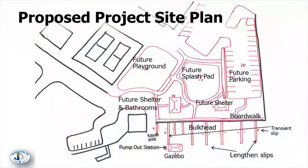You should double the size of the finger pier and then alternate so that they're not on both sides of each slip. You have that finger pier where it will serve boats on both sides, and then two slips away you'll have that again. This is a rough idea of what we'd like to do in the future.